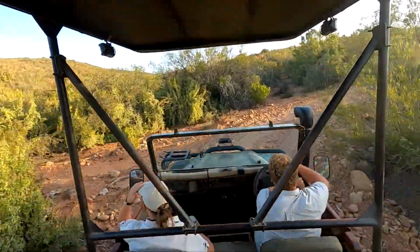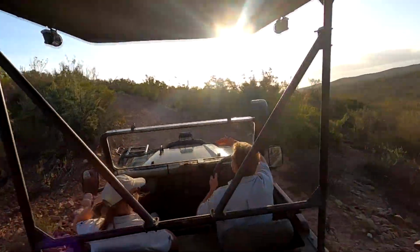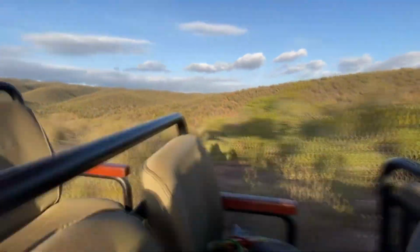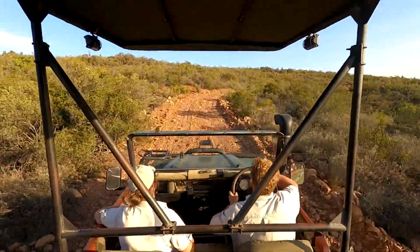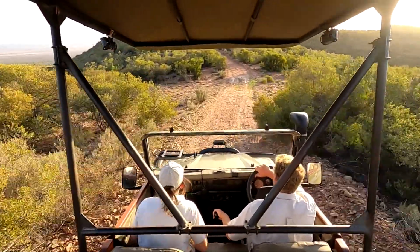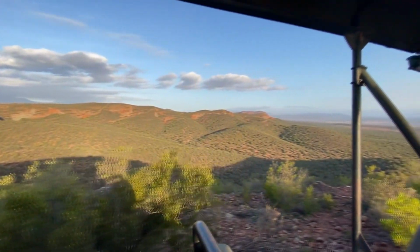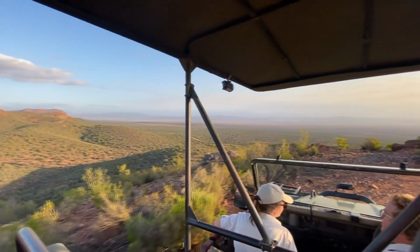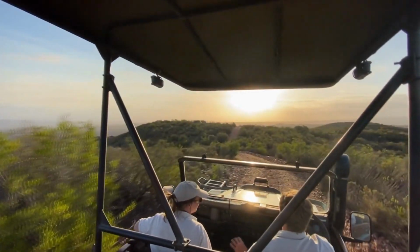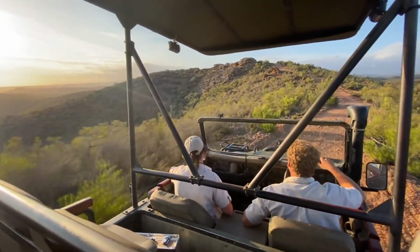Time for this adventure is running out, and for our final sunset destination we have to 4x4 climb up the mountain hills for the most spectacular sight. Driving up the mountainside, the view becomes more spectacular by the moment, and from this up high you can clearly see the two mountain ranges, the Outeniqua and the Swartberg.